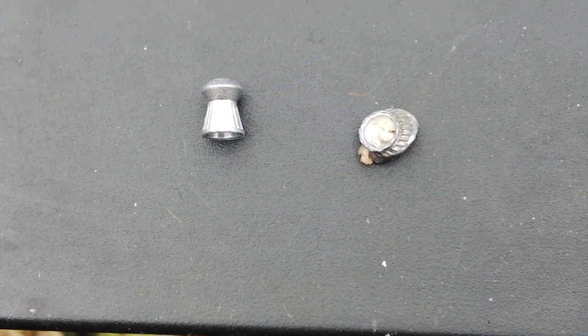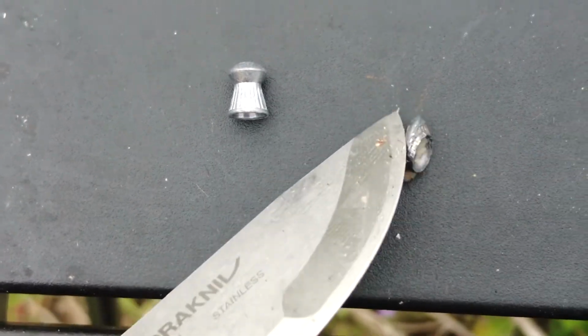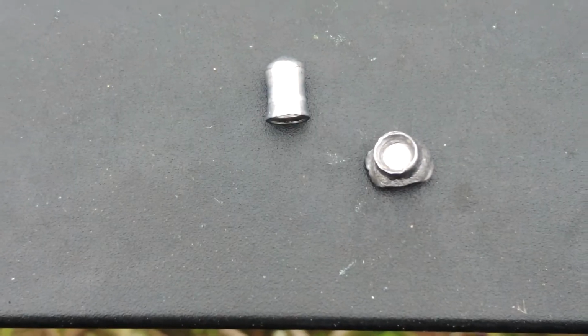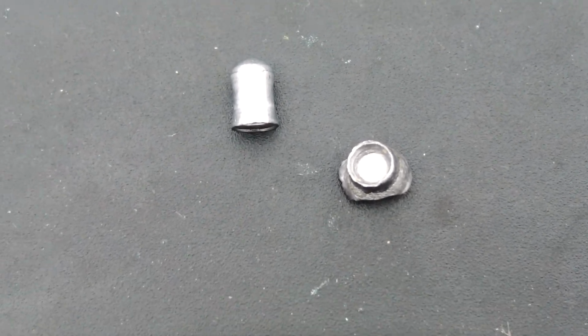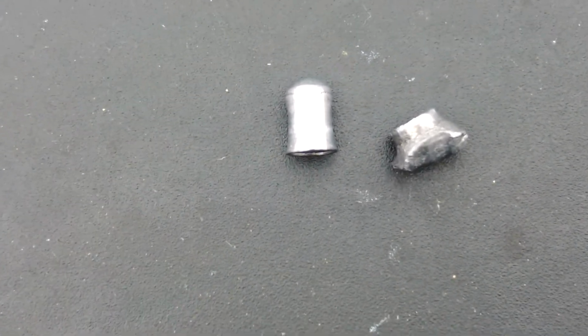So this is the Norica hammer pellets. You can see just how much that pellet deformed when it shot through the ham. Next is the Jumbo Monster pellet by JSB. As you can see, compared to the original, look how much that deformed and flattened out, causing so much damage in the actual ham, from what we could see.